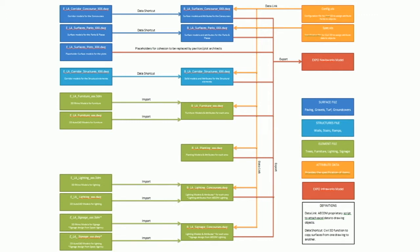Once the design was complete and submitted, we took all the hatch boundaries and created a new Civil 3D file and brought in all of the surfaces that were relevant to that particular area as a data shortcut. We then pasted the shortcut surfaces into a number of surfaces, each one named for a different material, and we used clipping boundaries to clip them all.